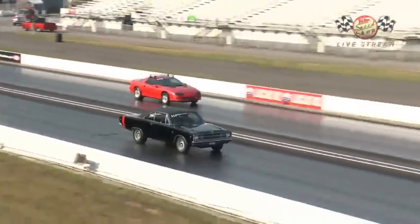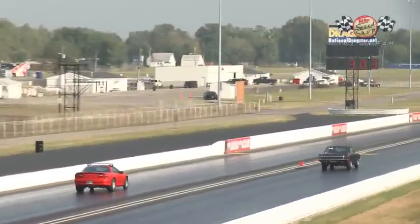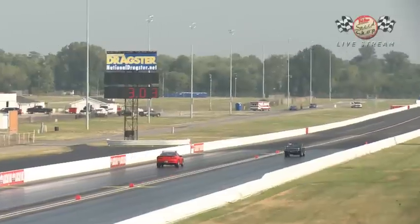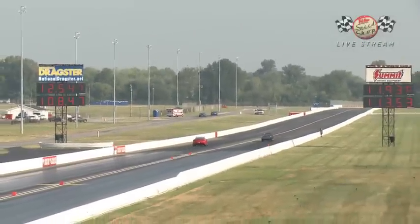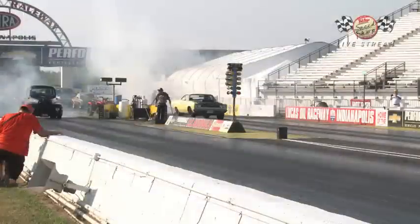Better reaction time went to the Dart with those red tail stripes on it. And the GTS goes through the Summit lane, 11.93 with a 0, 113. 12.54 with a 7, 108 on the left side of the racetrack.